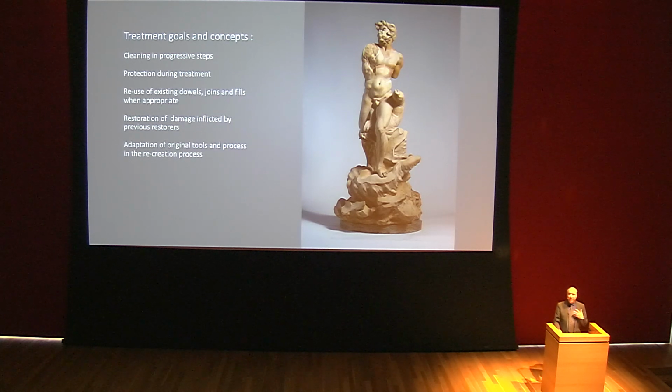As you'll see, I chose to use techniques when I was restoring certain elements that I borrowed from Bernini. I made copies of his tools, and we'll be taking a little bit of a look at that.